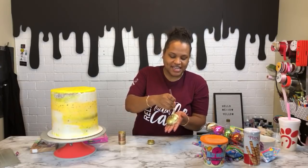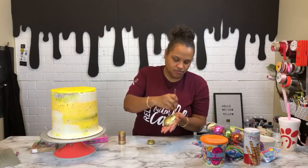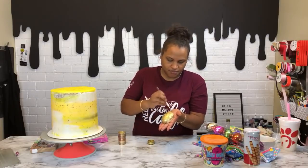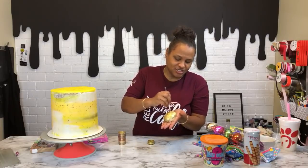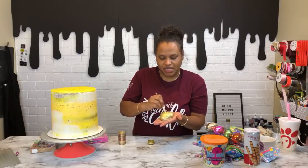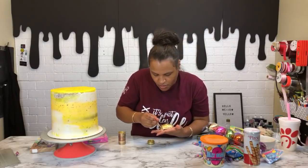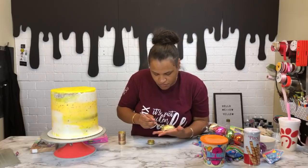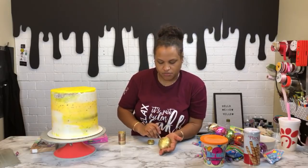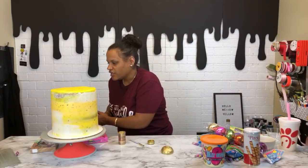Then we have a golden egg. You see? Trying not to touch it as much because it's chocolate and my chocolate's going to start to melt in my hand. It's actually starting to melt in my hand already. Okay, cool. Great. We're painted. Alright, so, ooh, I'm missing stuff. Sorry.